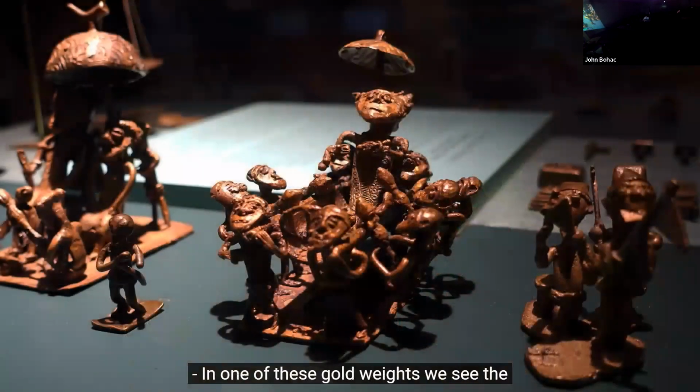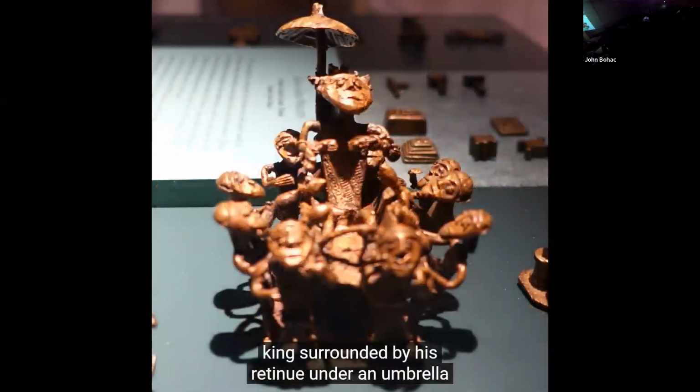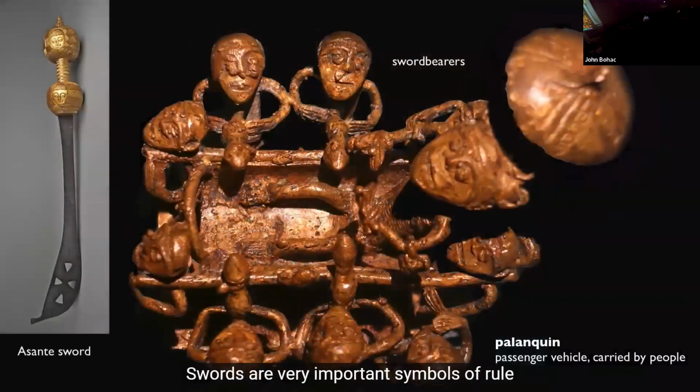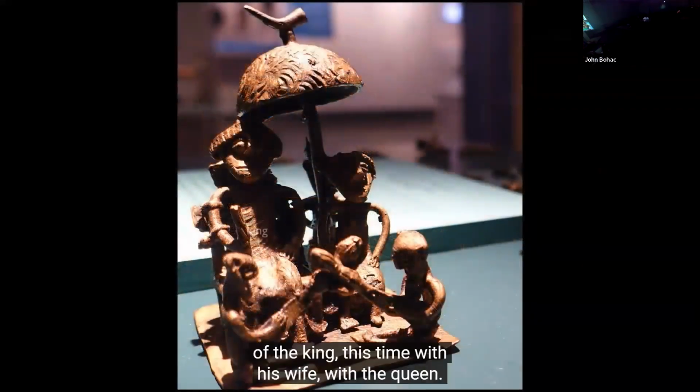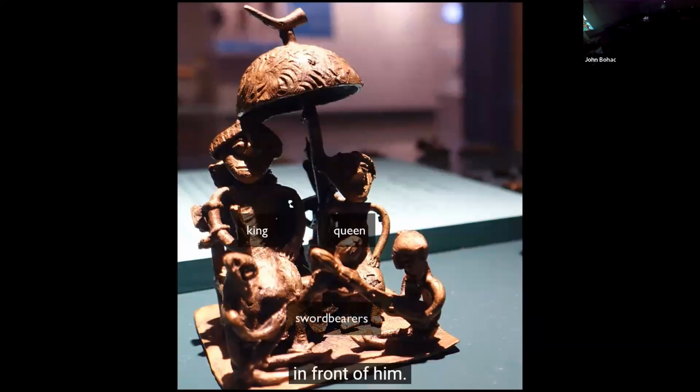In one of these gold weights, we see the king surrounded by his retinue under an umbrella, being carried in a palanquin, and surrounding him are his sword bearers. Swords are very important symbols of rule, and they would have had gold handles. And then we see next to it another image of the king, this time with his wife, with the queen. Could be the queen mother, it could be his wife. There's an umbrella, and then two sword bearers in front of him.